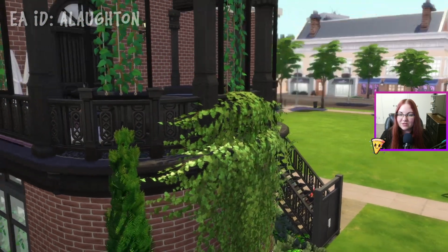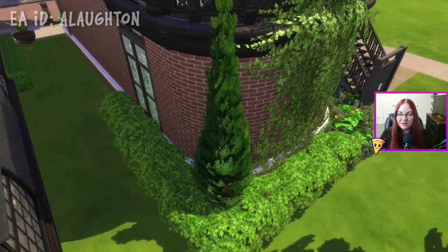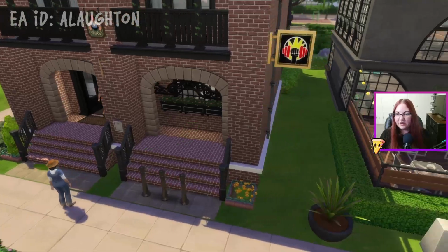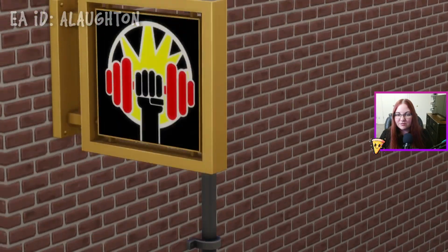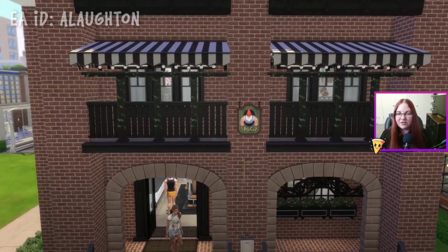Like, I don't even know how you did that. Coming up into here we have more vines, more shrubs. This is beautiful. Holy cow. And you found this thing in debug for the piping on the side. All of Anya's builds are always so realistic, and I love it.